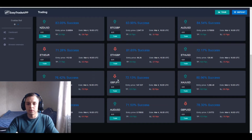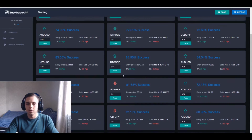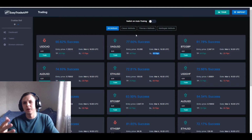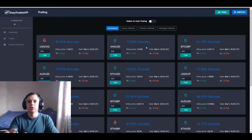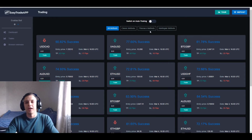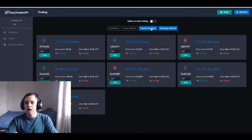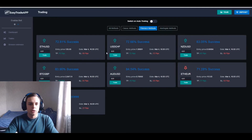So these are the old trades, as you can see, Euro GBP, and it doesn't matter which method. These are the classic ones, because 16 pips SL. I don't recommend the classic ones because usually the market just pushes them out, and you're always going to have losers. Just because it's low risk doesn't mean it's going to be profiting nicely. It just doesn't. I usually go with the Fibonacci or martingale method, so let's have a look.